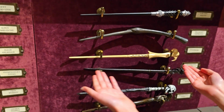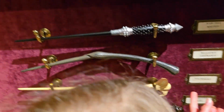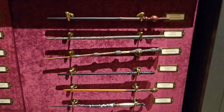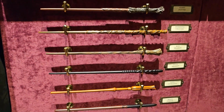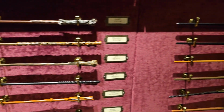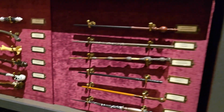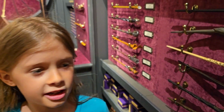He who must not be named Wand. Wait, what? What is that? He who must not be named, they have his wand. Who's that? Yeah. Is there a bonus? Unicorns? So, there's a unicorn bonus.